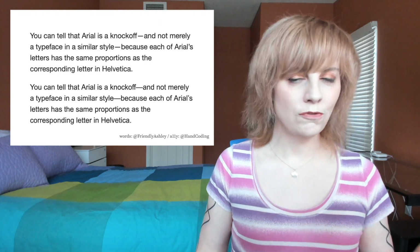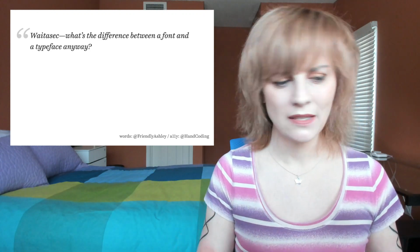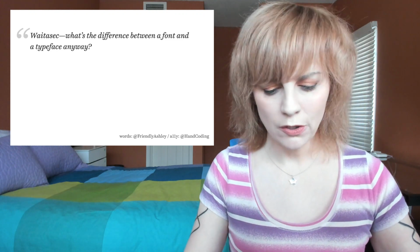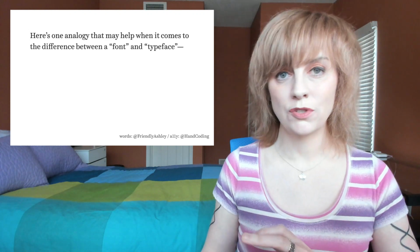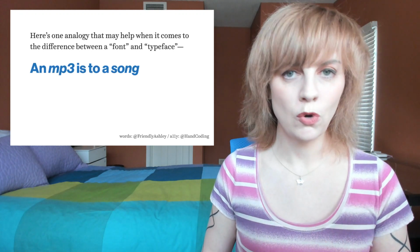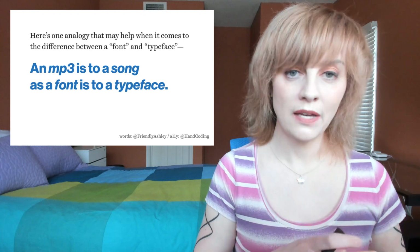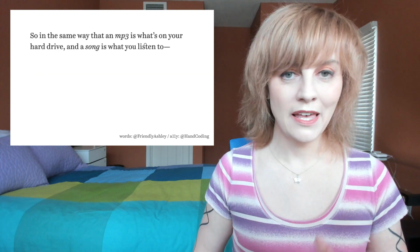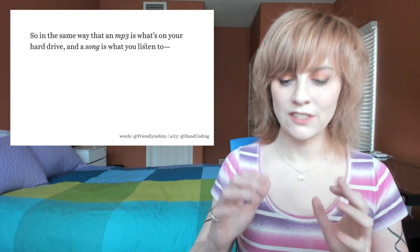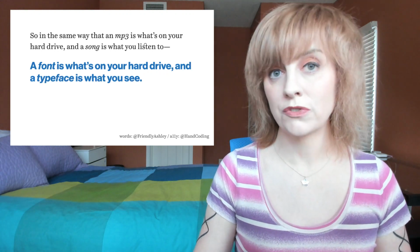Now, before we get into this too far, you might be wondering, okay, well, what's the difference between a font and a typeface anyway? Since you may have heard me mention these terms a couple of times. Here's one analogy that may help a bit when it comes to the difference between a font and a typeface. So you might think of it this way. An MP3 is to a song as a font is to a typeface. That is to say that in the same way that an MP3 is what's on your hard drive and a song is what you listen to, a font is what's on your hard drive and a typeface is what you see.